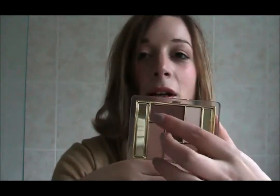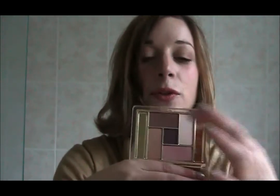But this shade in particular is a really beautiful shade, very neutral, pigmented, and just very natural looking, easy to wear, and kind of retro. I've got it today, but you probably won't be able to see it. In person, nice texture and a bit powdery, but really easy to wear, and the ultimate go-to palette.